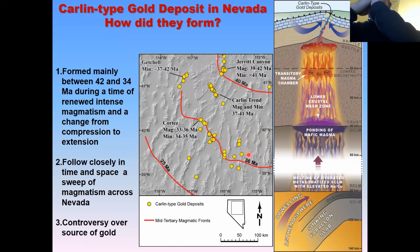Let's see. Most of the Carlin type deposits formed in the Eocene, which is between 42 and about 34 million years ago. And at this time in Nevada, there was still a lot of subduction zone activity, but by the time it's the Eocene, the slab is very flat. Okay, so the slab is flat, and therefore there's no magmatism occurring in eastern Nevada because the slab is simply too flat to drive off fluids, and there's no room for the asthenosphere to get in there, so magmatism shut off.